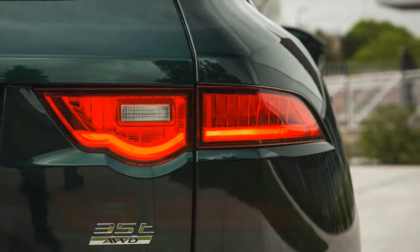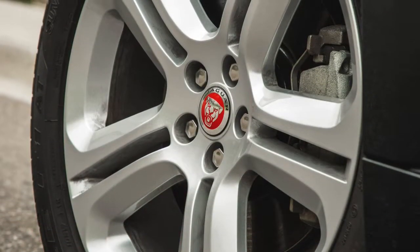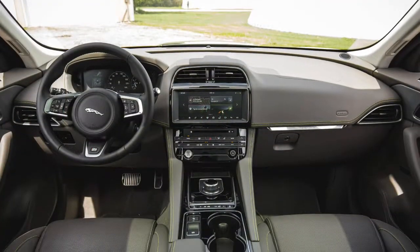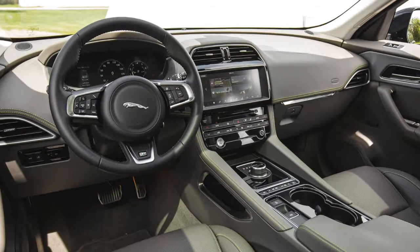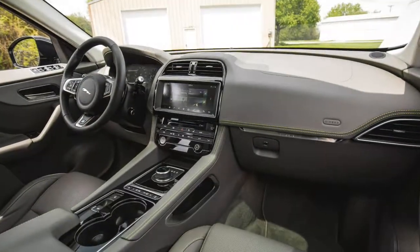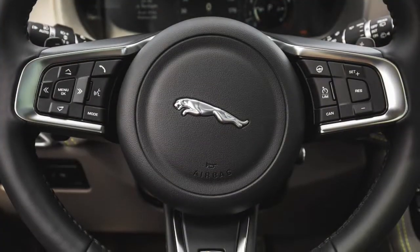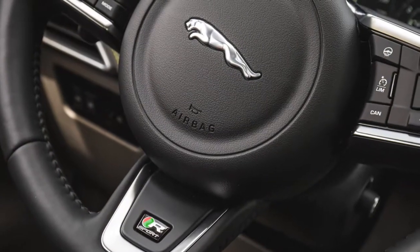The 35t tested here is in Sport, which comes standard with a subtle body kit, 20-inch wheels, 18-way power front seats, adaptive LED headlights, lane keeping assist, blind spot monitoring, automated emergency braking, front and rear parking sensors, a 380-watt Meridian audio system, a power-adjustable steering column, a proximity key with push-button ignition, navigation, and an 8.0-inch touchscreen.